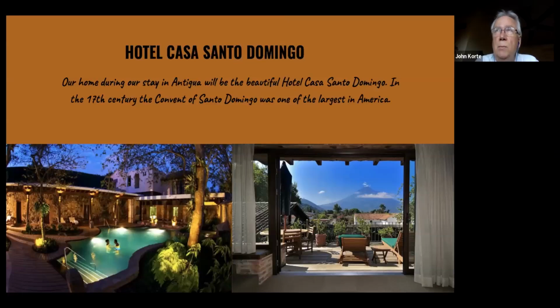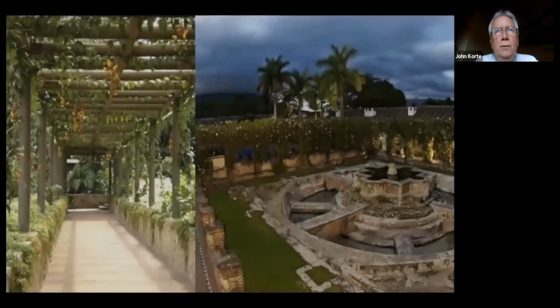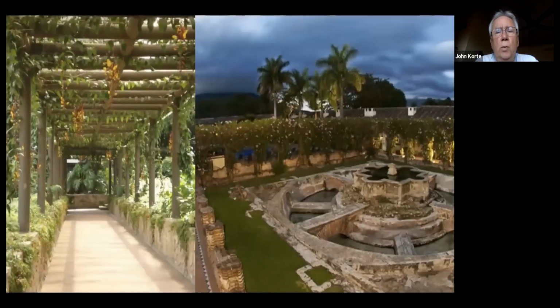We're going to be staying at the Hotel Casa Santo Domingo, which is an amazing place. It began in 1541. The Dominicans came and built their monastery, convent on these grounds. And it's still well preserved in many of the areas around the hotel. And then about 30 years ago, a wealthy Guatemalan who owned a construction company bought the land, went in and developed what is now a 5-star hotel. As you can see, surrounded by the ruins that still remain.